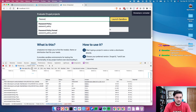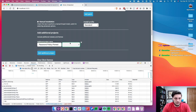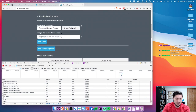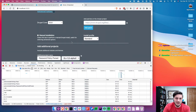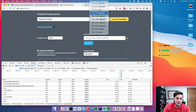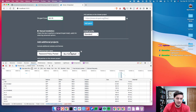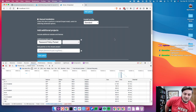All right. So we did password policy, advanced options, additional project, password policy pwned. So we want it where I pick this. It updated. Oh, sweet. It worked. It automatically updated. That is amazing. So if we pick alpha 3, oh, we got more, password pwned. All right. But what happens if I pick 8.5? It kept running. Now let's go back to 7.2. Well, that's pleasantly surprising that it worked because I expected it to burn.